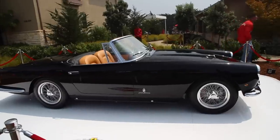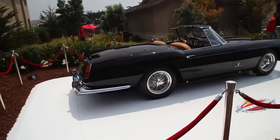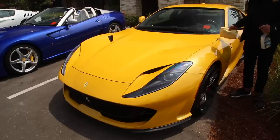That's it. Good old school 250 California or whatever this is. I don't know my old Ferraris. I'm sorry, guys. But it's really cool looking. No boring specs here at the Ferrari house today.